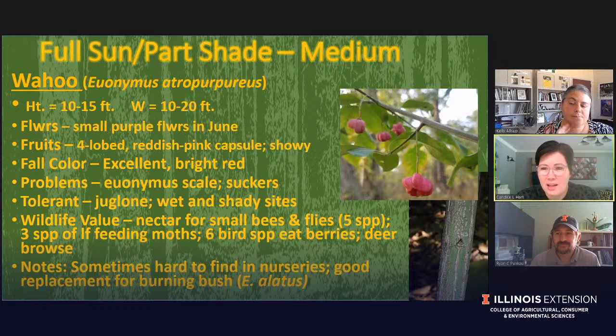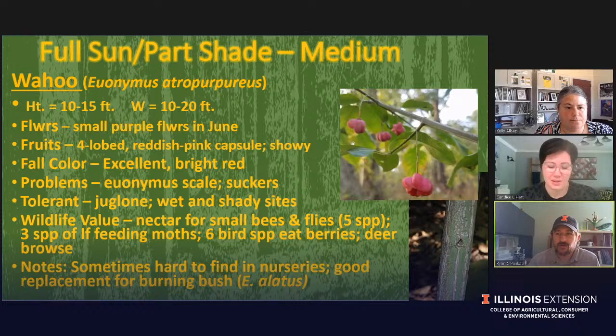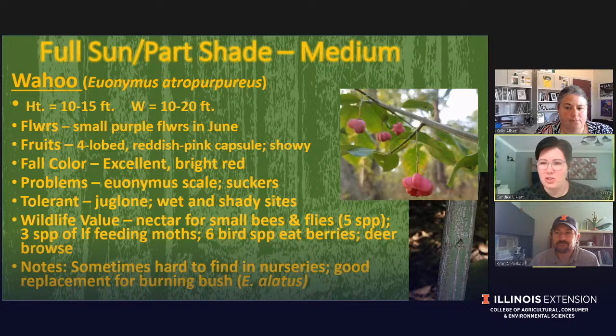Yeah, it's great. Really cool plant. Great for underneath the shade tree, that shade garden type setting. That's where mine is, right on the edge of my shade garden.